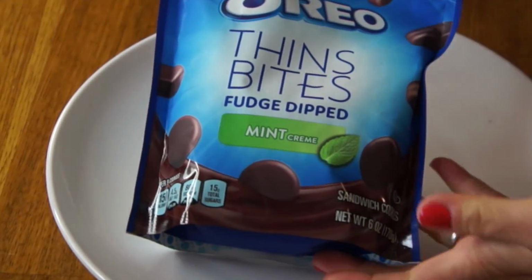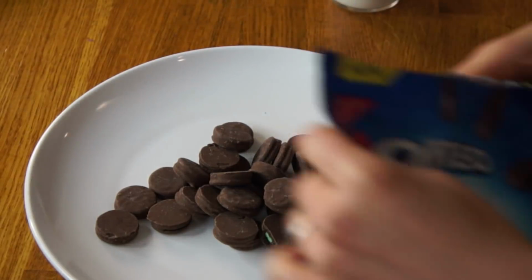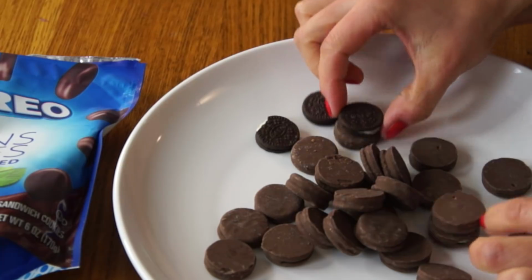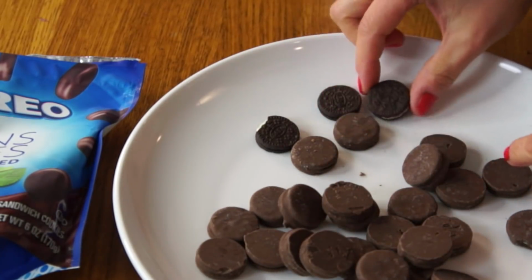Let's try these, which are the Thin Bites dipped. These are the fudge dipped Thin Bites. These come in original or mint. I chose mint because I love the combination of chocolate and mint together. They smell like Andes mints. I love those chocolates. Alright, pour that out. Whoa. That's a lot of cookies. So if we compare them to the original, they are not surprisingly almost the same size, a little bit larger than a US nickel, I would say. All right, let's give these a taste.